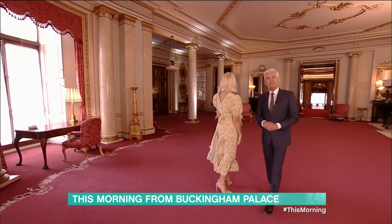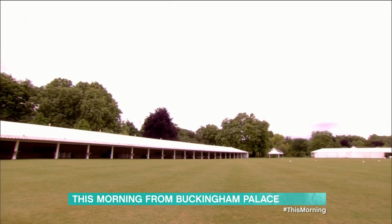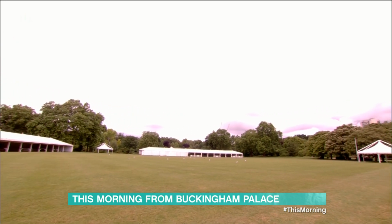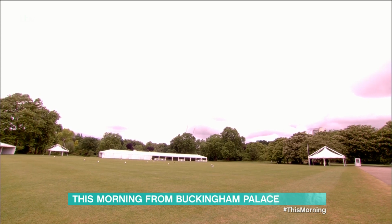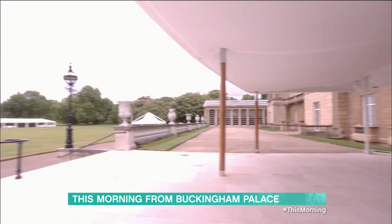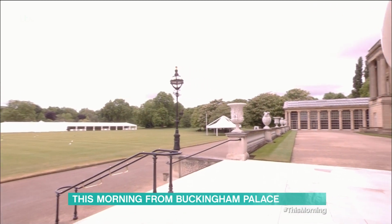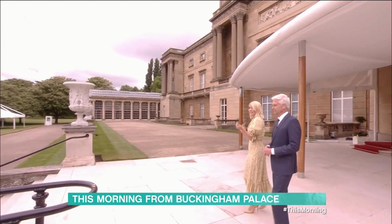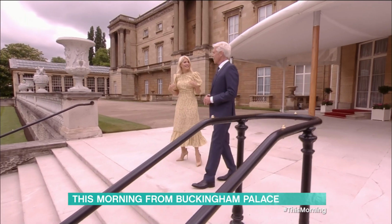It leads beautifully to the palace's immaculate lawn, where the Queen famously hosts her annual garden parties. Are you ready for this view? This is a bit special. There we go. Normally, you see these garden parties on telly, and these lawns are filled with people hustling and bustling, all having a wonderful time, hoping to glimpse the Queen or a member of the royal family. And today we have it to ourselves, just us and This Morning.